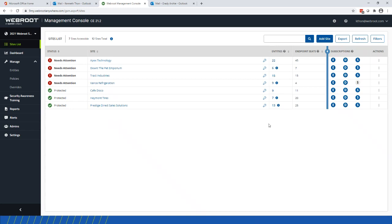First of all, yes, this is our business management console that is cloud-based. You can access this console with any browser and easily manage your endpoint protection, DNS protection, and security awareness training. Our security awareness training includes phishing simulations, compliance training, and a comprehensive training course library.